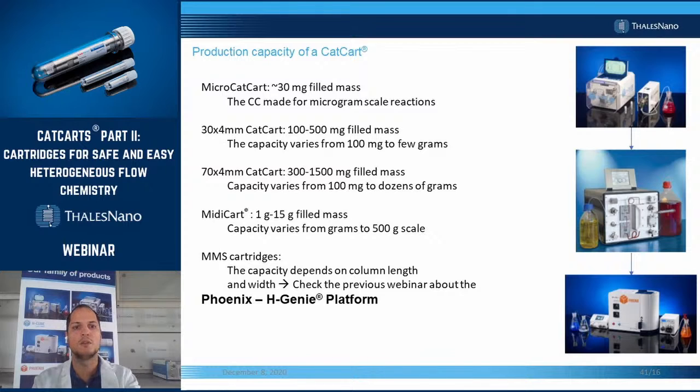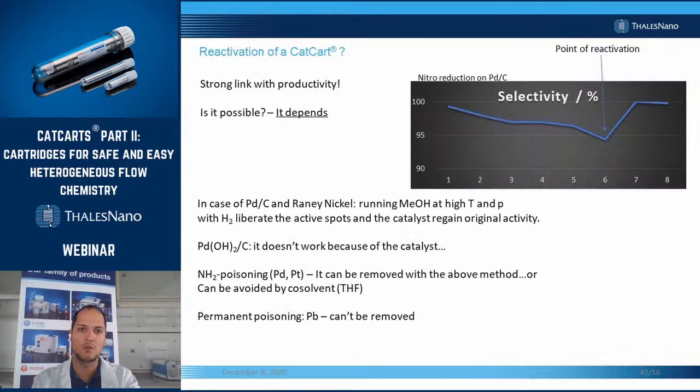MIDI cart can be loaded with from 1 to 15 grams of catalyst. This can be loaded partially with the active component to fine-tune your scale-up experiments. The capacity can be between 1 gram to 500 grams per day. In the case of metal sealed columns, the size is variable, thus the capacity is determined by the chosen reactor and its volume. Next common question relates to the deactivation of CatCarts.